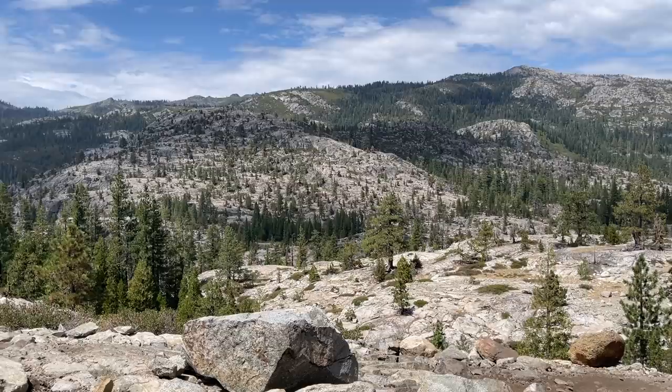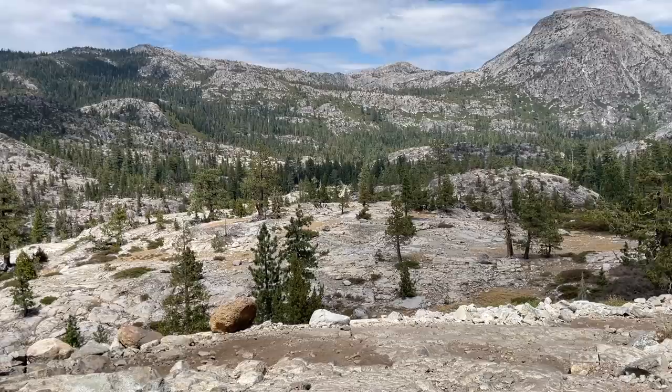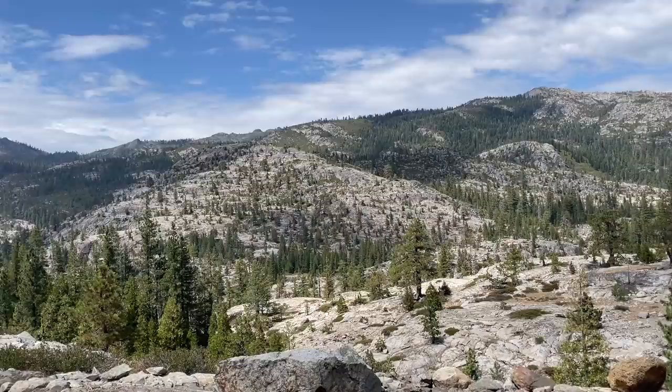I feel like I've shown you the same range of mountains, but I can only imagine how beautiful it looks in the winter with all the snow. There are mountains and ridges as far as the eye can see.